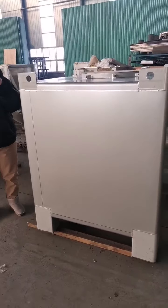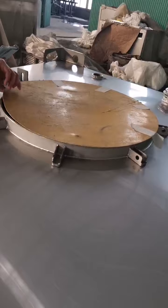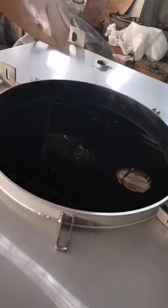Then let's take a look inside. As you can see, the inside is mirror polished. The polished surface looks very clean and beautiful. Generally, food will choose to use this polished surface, and for more viscous products, the surface will also choose polishing treatment.